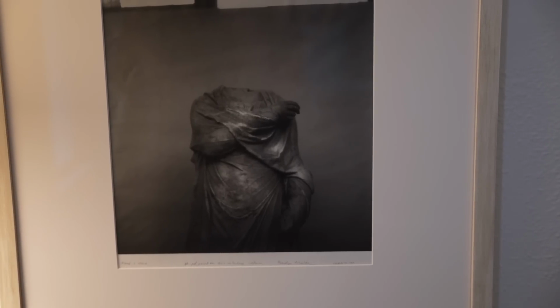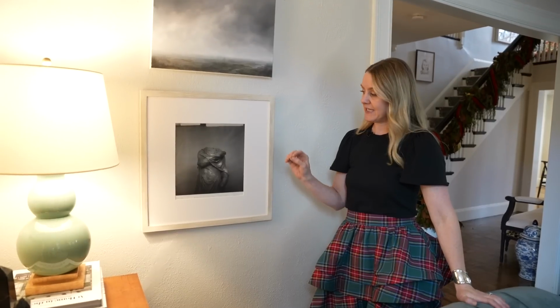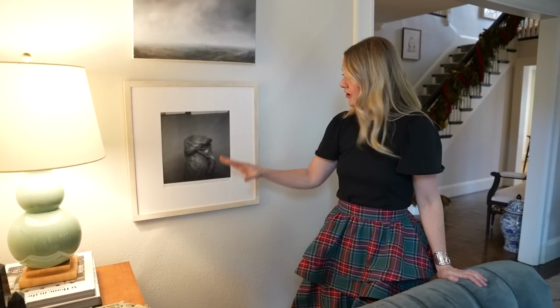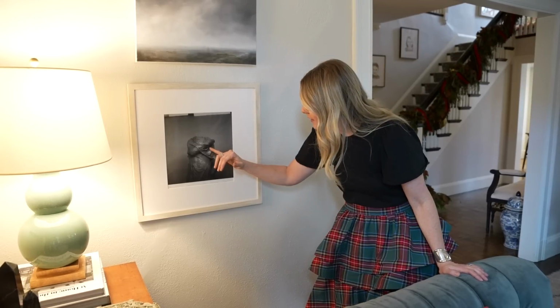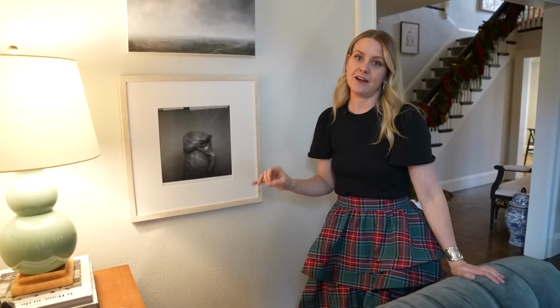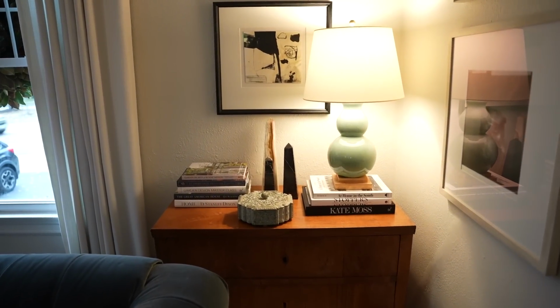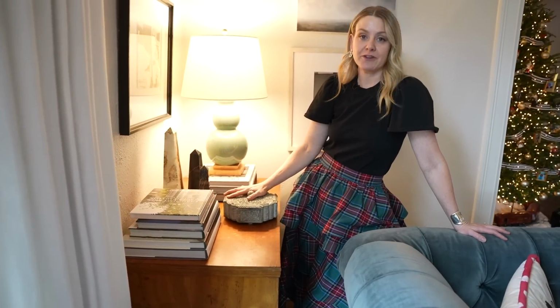And I just love, the thing I love about platinum palladium printing is there is such tiny nuance to it. There's like a million shades of gray. You never truly reach true black, you never truly reach white, but in between you can just find such detail, and it's so exquisite.